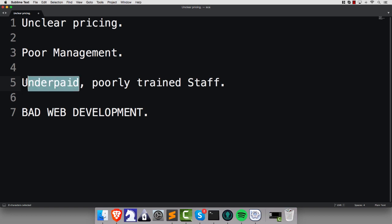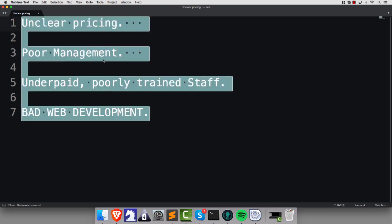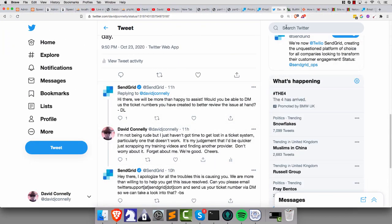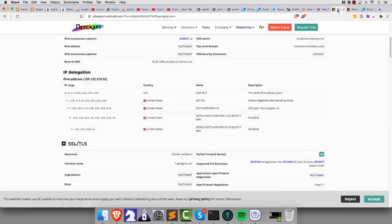Now, I think I've demonstrated quite convincingly that this site has got bad web development. And I want to talk a little bit about what I think's going on with this website and tie all of this together, because I think that when you look at the web development, it really explains everything. So let's do that just now. Turns out that there's a few sites you can go on, and you can find out how websites were built, like Built With, for example. There's a few of them. And I did a little research.